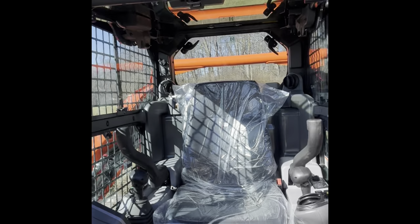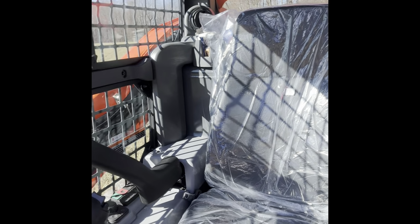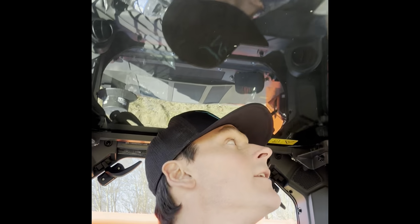Pretty good. And yeah, so the cab, if you want to look around in here, it's pretty roomy. I'm 6'2", so when you get in, it is a little bit tight until you put this down.